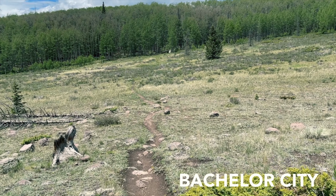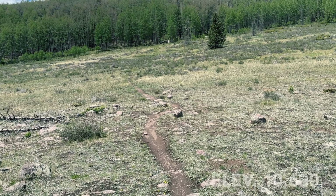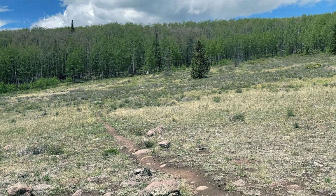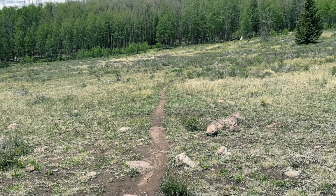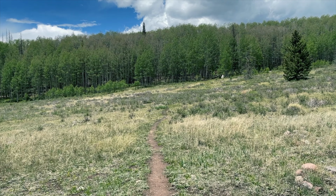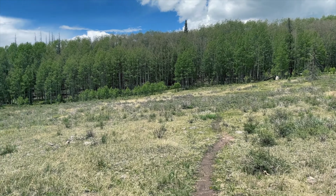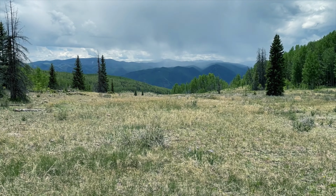We are currently at Bachelor City, or what used to be Bachelor City. Doesn't look like a city anymore, but it once was home to over 1,200 people. Had a dozen saloons, 4 or 5 grocery stores. Also, I'm holding my stabilizer, that's why it's stabilizing, but the trail is crooked. This was an honest to goodness Wild West town. It started on this tree line over here, went between these trees and down this valley.